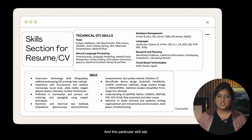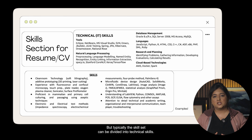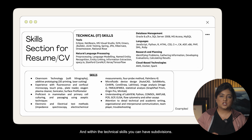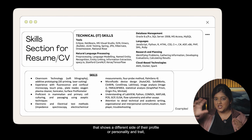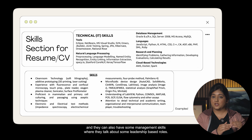And this particular skill set I feel like can slightly change depending on the program that you're applying to as well. But typically the skill set can be divided into technical skills, and within the technical skills you can have subdivisions. For example, if someone is applying for a PhD in computer science, they can have programming skills, and they can have maybe hardware skills that show a different side of their profile, personality and traits, and they can also have some management skills where they talk about some leadership based roles.